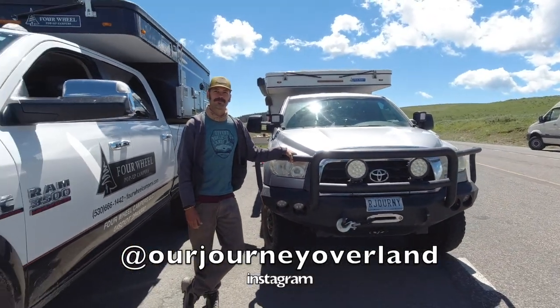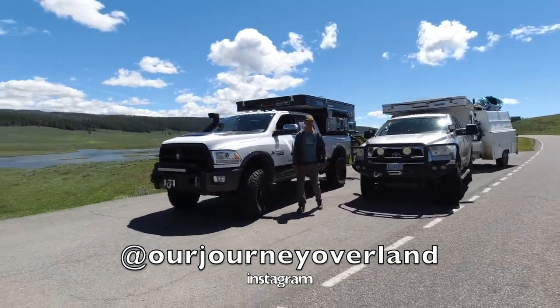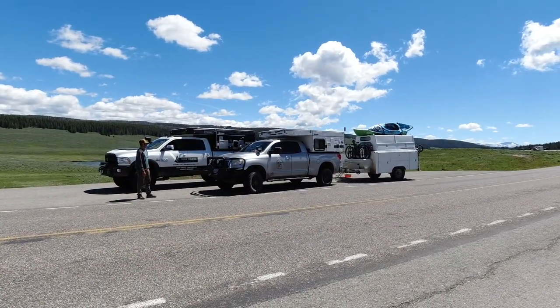It's awesome to see another four-wheel camper out here in Yellowstone. And I'm going to try to get a wide shot of this without getting run over. But look at that. Beautiful, they match, they fit out here. So much better than tent camping on the ground.